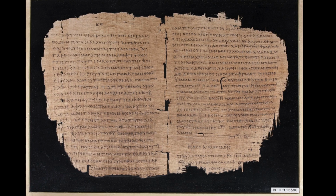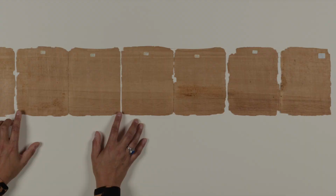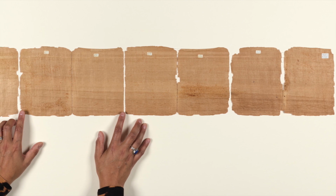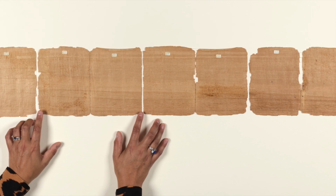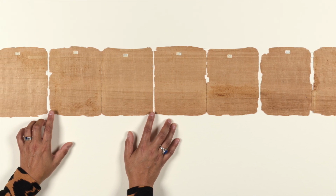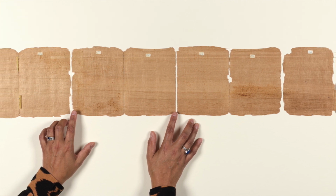Followers of Jesus had spread their new teachings throughout the empire, including to Egypt. The texts are written in Greek, a language that was commonly used throughout the Roman Empire, and they are written on papyrus, a type of writing material made from the papyrus plant, which grows on the banks of the Nile.